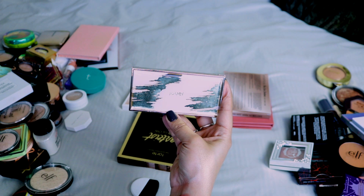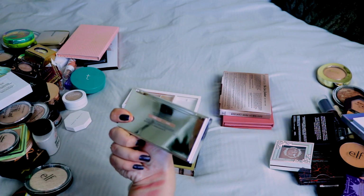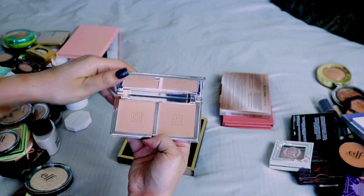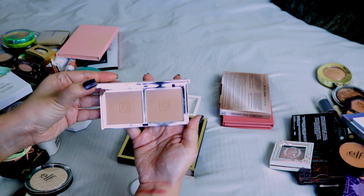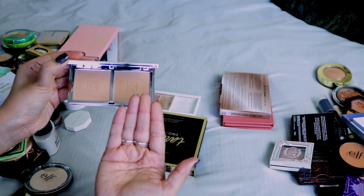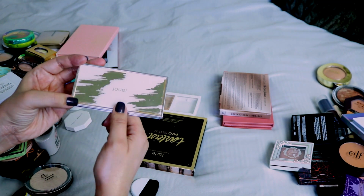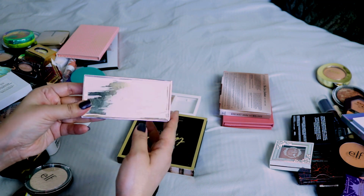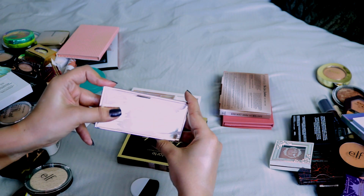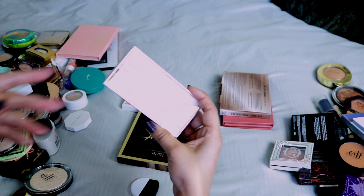Up next, we have this Jouer Bronzing Duo. This one, my sister just recently gave it to me, and I love it. It's very beautiful, and I'm definitely keeping this one. Let me show you guys what the shades look like right there. You guys can barely see it, but this one's really pretty. On the go, it's perfect for traveling. The packaging is so cute, and the tones are just so perfect.